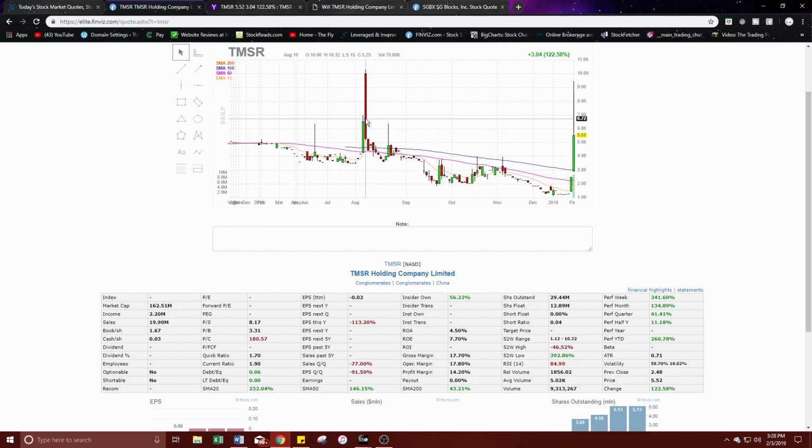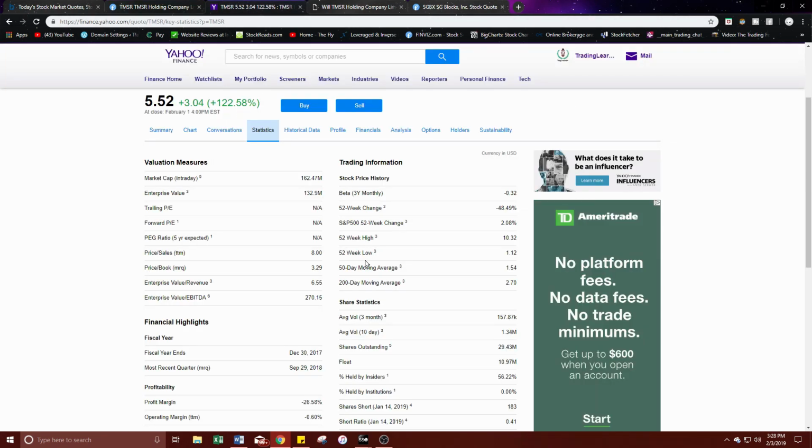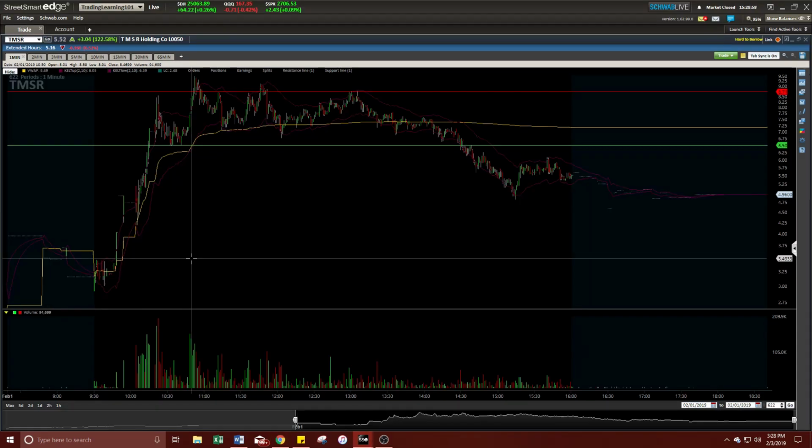You can see a pump and dump right here when it ran up to 10 and then slammed right back down. A very, very risky play TMSR was. And if I come over to Yahoo Finance, same thing with the shares outstanding around 30 million and the float at 11 million. And like I was saying, the way this was moving, it wasn't moving like a 13 million float stock.